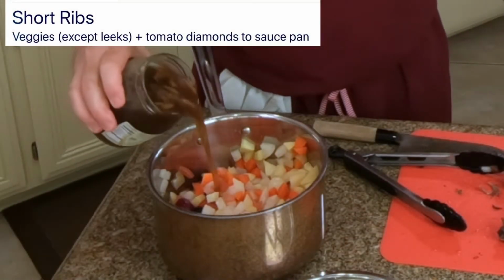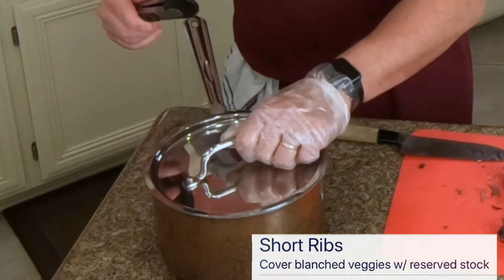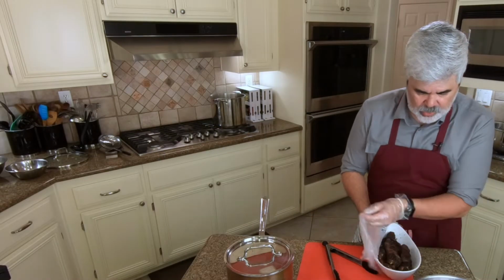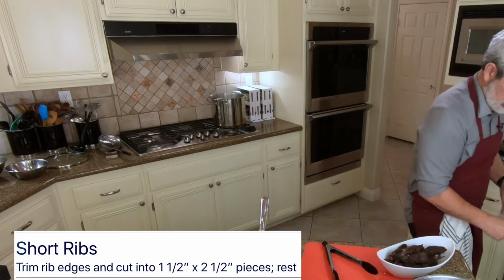The beef sauce goes over the top of that. Ribs out, and then we're going to cut the ribs in 2 pieces, about 2.5 inches long.